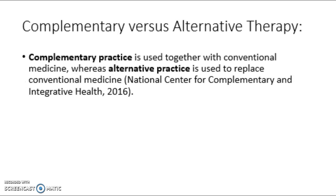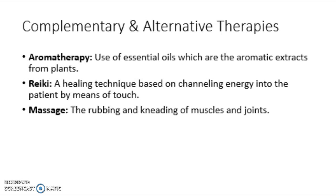Complementary versus alternative therapy. Complementary practice is used together with conventional medicine, whereas alternative practice is used to replace conventional medicine. Again, just thinking a little bit deeper about different interventions that we can do to have that holistic approach to our patients. Some examples of this are aromatherapy, the use of essential oils, which are derived from plants, Reiki, which is a healing technique based on channeling energy into the patient by means of touch, and massage, rubbing and kneading of muscles and joints. In my line of work, I work on an inpatient surgical floor, and we give a back massage to all our patients at night, and that can be a great way of reducing stress and pain.